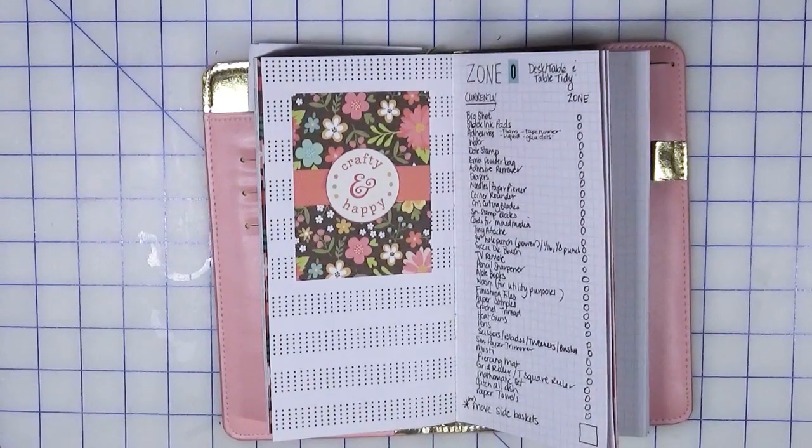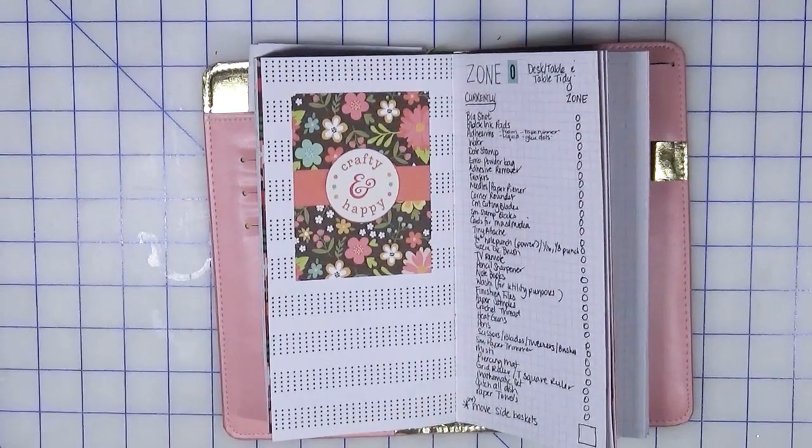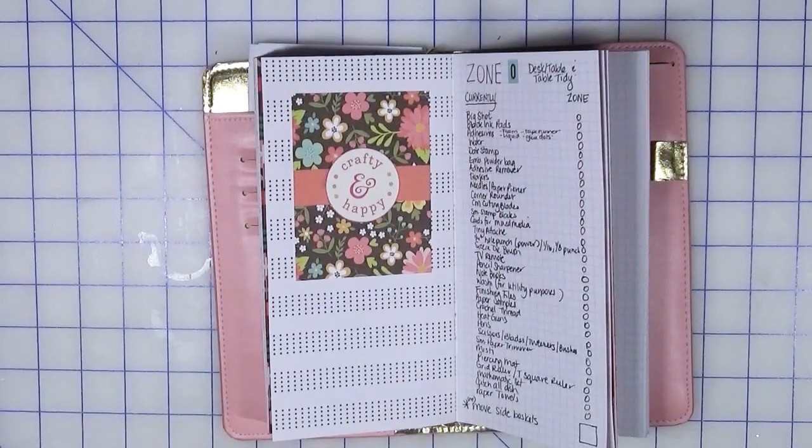And I'm going to tell you how I define this. Of course, this is completely up to you and your particular circumstances, how you would look at these. But the idea being zero is where you do your work. And as you move out to four is going to be less easily accessible space.